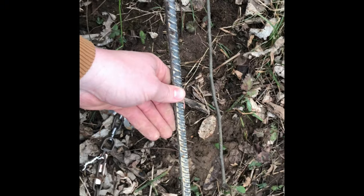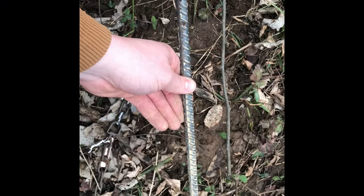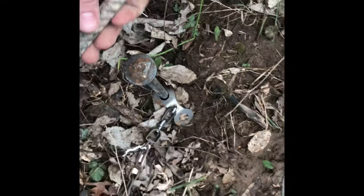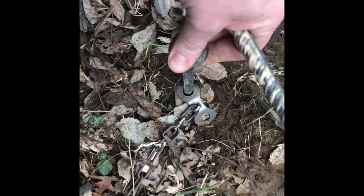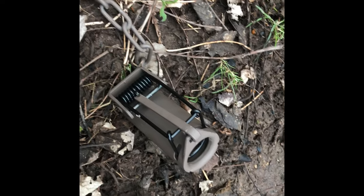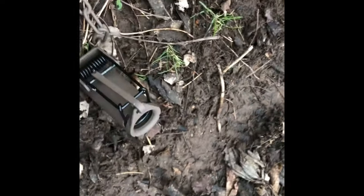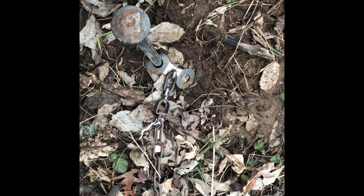So throw them down, not really expecting a lot, but who knows, maybe we get lucky. So we got a couple rebar stakes here. I want to say they're probably about 18 inches long, maybe 20, I don't know. We're gonna cross them like that, put them down, make them as secure as possible. There's the trap set on an angle, so the coon's gonna look down in there, and I haven't baited it yet, but all right, very optimistic. We'll see what happens.